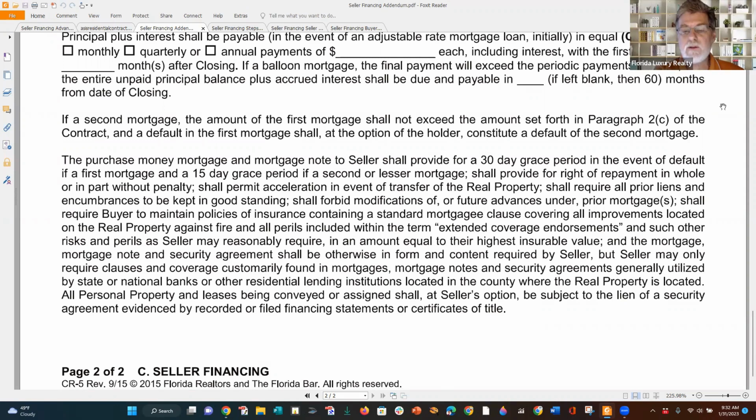So within this addendum, it outlines what terms are going to be agreeable. If you read the big paragraph, the purchase money mortgage and mortgage note to the seller shall provide a 30-day grace period in the event of a default if a first mortgage, and a 15-day grace if a second mortgage. Shall provide the right for repayment in whole or in part without penalty. So they're already agreeing that there's no penalty. Shall permit acceleration in the event of transfer of real estate. So if the buyer who has the mortgage sells the property, the mortgage is accelerated and due on sale. So that's already agreed upon.